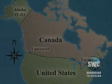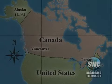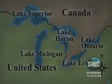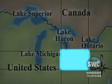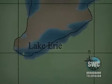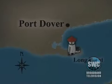Lake Erie is the most southern of the Great Lakes. It is practically cut in half by the Canada-United States border. For more than 2 centuries, Lake Erie has claimed shipwrecks by the hundreds. One of them lies near Port Dover, off a narrow jut of land called Long Point.